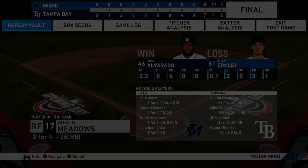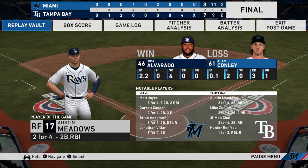The final line score for this afternoon's ballgame for the victorious Rays: 7 runs on 9 hits, no errors. They left 5 men on base. For the Marlins, 3 runs, 11 hits, 2 errors. They left 7 men on base. Time of the ball game, 3 hours and 18 minutes. Our paid attendance at Tropicana Field this afternoon, a sellout of 31,042. The Rays thank you and hope you'll join us again real soon.